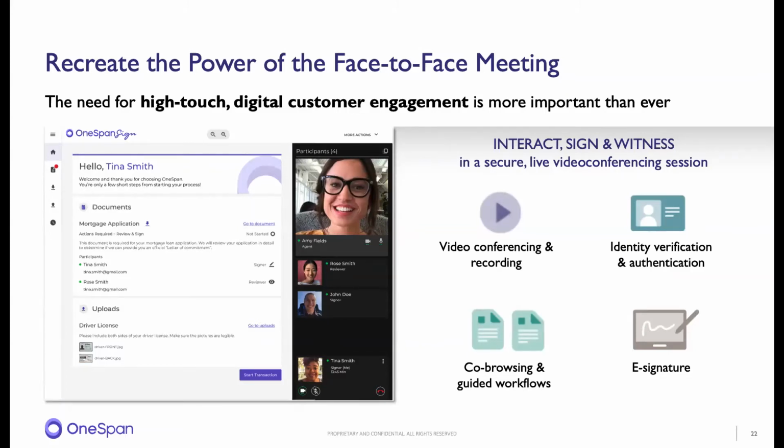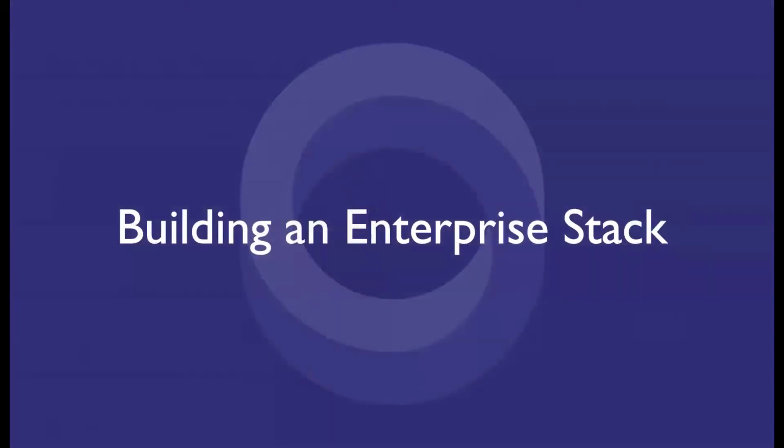of course the eSignature as well to complete the agreement. So with that, I'm going to pass the baton over to Samir, and Samir is going to talk about how to build an enterprise stack with eSignature integrated. Samir? Hey, thanks, Aaron. Hi, thank you.